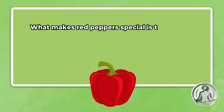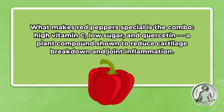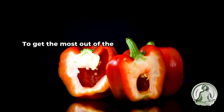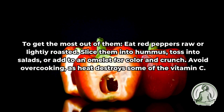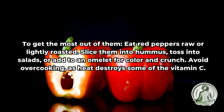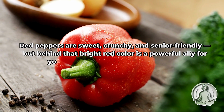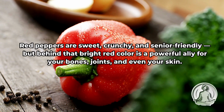What makes red peppers special is the combo: high vitamin C, low sugar, and quercetin, a plant compound shown to reduce cartilage breakdown and joint inflammation. To get the most out of them, eat red peppers raw or lightly roasted. Slice them into hummus, toss into salads, or add to an omelet for color and crunch. Avoid overcooking as heat destroys some of the vitamin C. Red peppers are sweet, crunchy, and senior-friendly. But behind that bright red color is a powerful ally for your bones, joints, and even your skin.